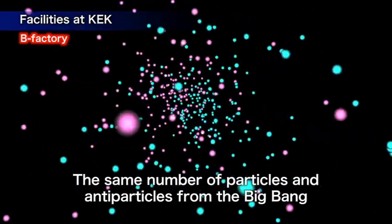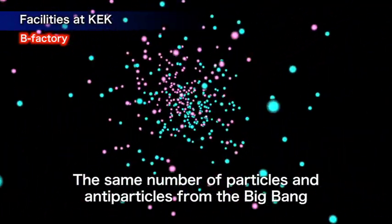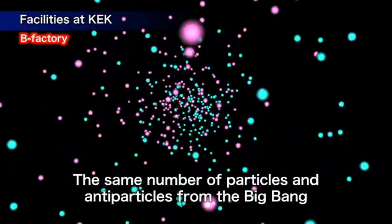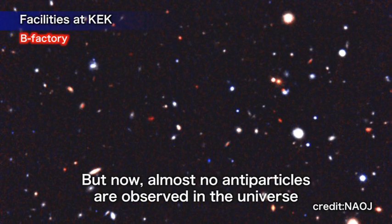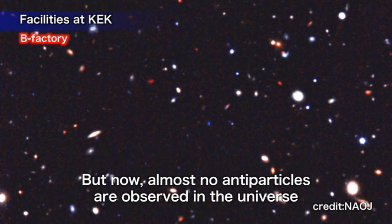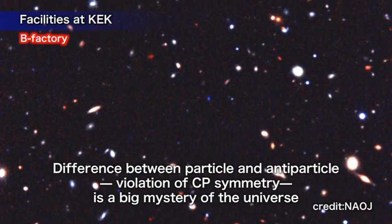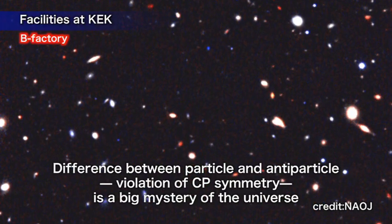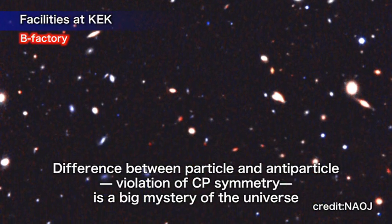In the Big Bang, we believe that the same number of particles and antiparticles were produced. However, in the present universe, we see only matter, no antimatter. This difference between particles and antiparticles, violation of CP symmetry, is a big mystery of the universe.